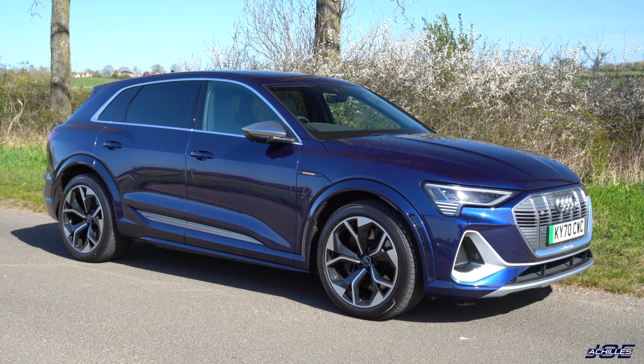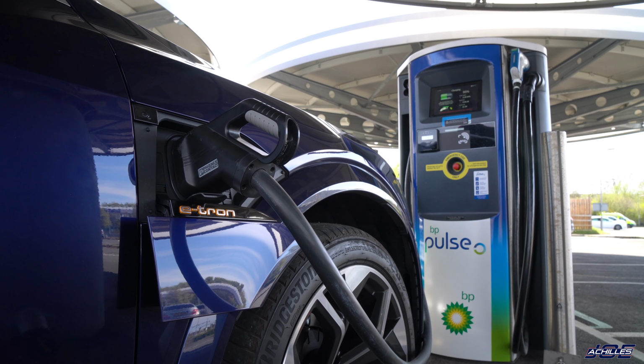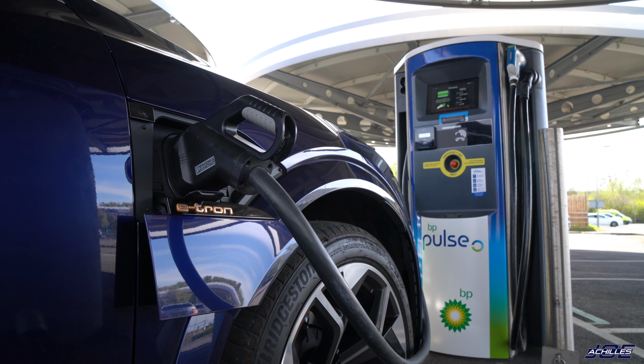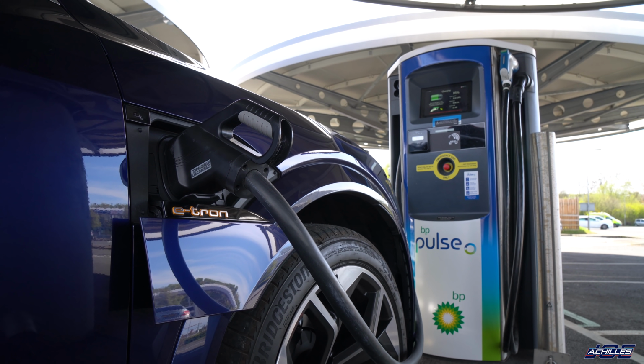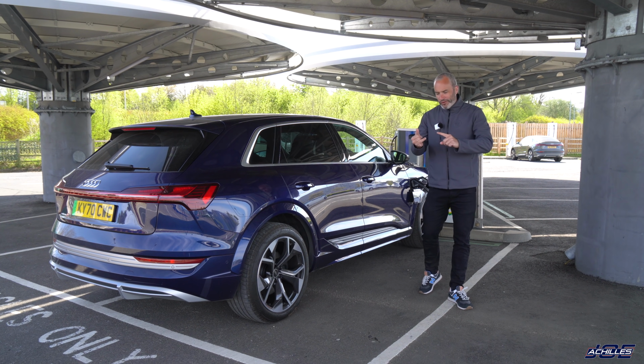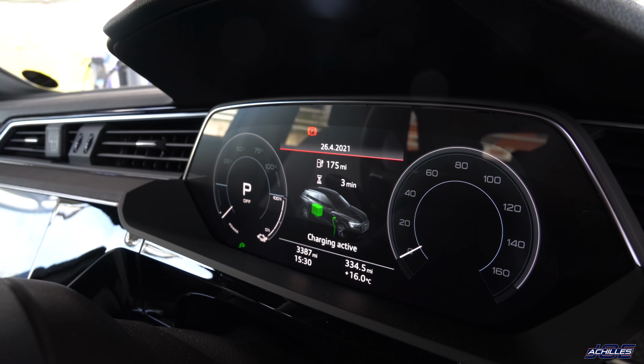It's a beautiful sunny afternoon, almost perfect conditions for an EV, so there's going to be no excuses for headlamps, heated seats, windscreen wipers. None of that's going to need to be on, so it should be a pretty good test. But I am going to take it on motorways, I'm going to take it on A and B roads, and I might even take it through a town, so a bit of a mix of driving.